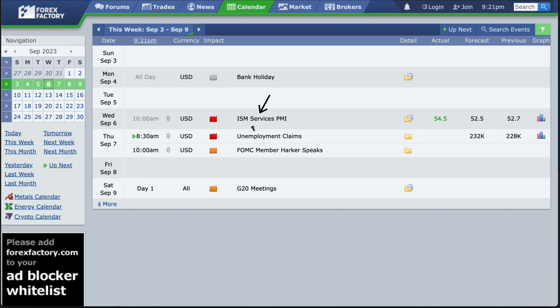Here's the economic calendar. Today we got services PMI. Let's talk about this first because services, as we know, is the sticky side of inflation. And PMI reads are either over or under 50. Over 50 is expansion, under 50 is contraction, right? So not only were we expanding over 50, but we blew out the expectation, 54.50 versus 52.50.